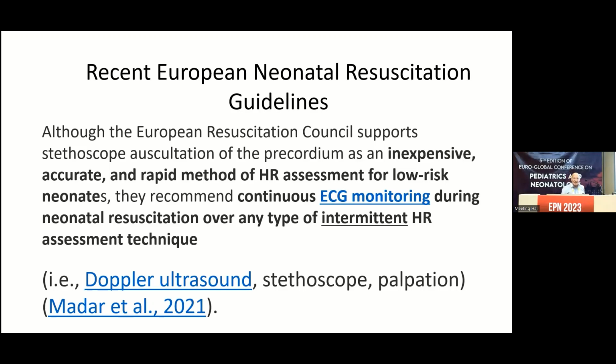This is the recent European guidelines, and again, they say continuous ECG, but of course, that's not readily available in low resource settings. So it's not going to be helpful in that situation. They also mention Doppler ultrasound.